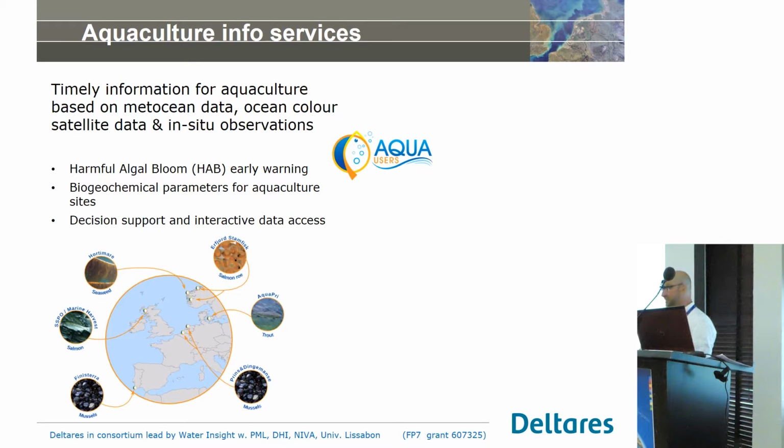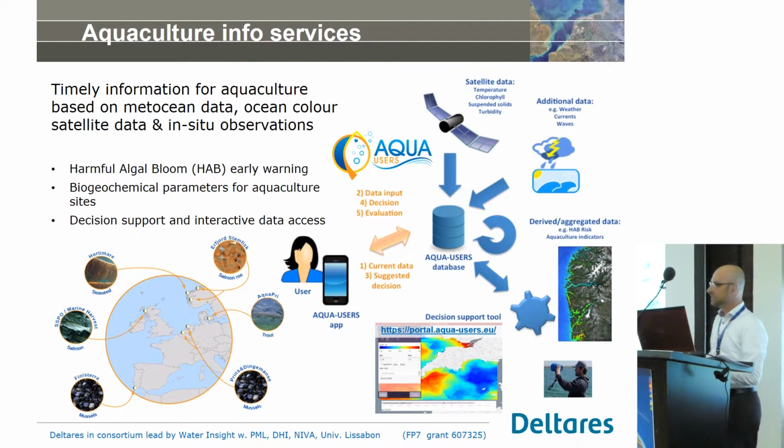And the Aquaculture project, Deltares, with a lot of partners, is working on focused case studies for the aquaculture sector. And here, the algae blooms are an important issue, of course. Harmful algae blooms can negatively affect, say, the harvest of mussels or the fish or salmon. So you want to know, as an owner of such a plant, is my plant at risk? And with aqua users, there is spaceborne data like chlorophyll, temperature, and suspended solids being combined with meteorological data being aggregated and validated also with ground truthing observations, and in the end also being published in a portal giving information to an aqua user, an aquaculture user.